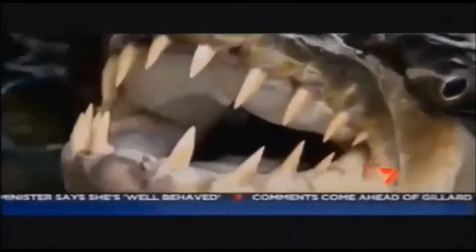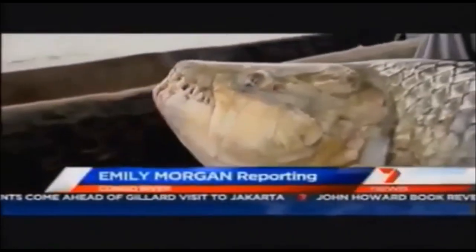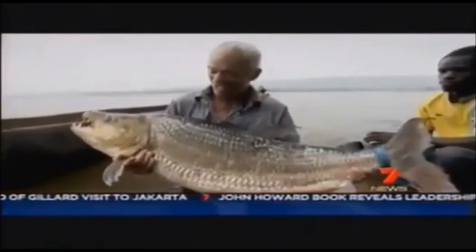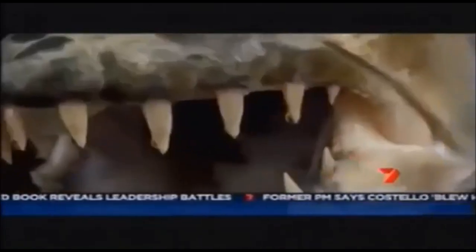That will just take lumps out of other fish, it will take lumps out of crocodiles even, and there are stories well documented about taking lumps out of people. It didn't stop him catching it though, did it? All 50 kilograms worth. What a freshwater monster this thing is. The Goliath tigerfish is no beauty, but it eats people, so you wouldn't want to mess with it, and it's basically a giant piranha. Jeremy Wade spent 25 years trying to land one of these beasts.